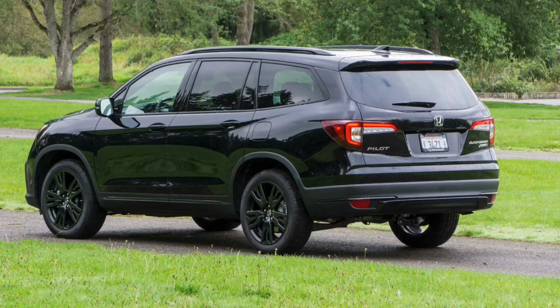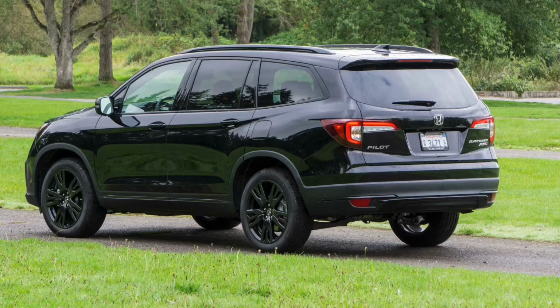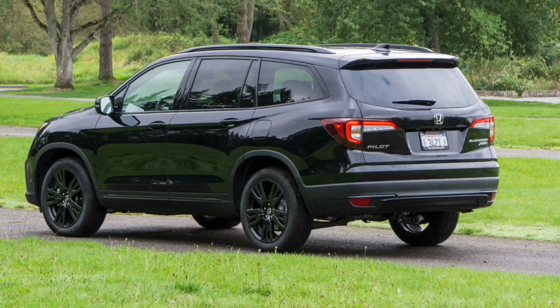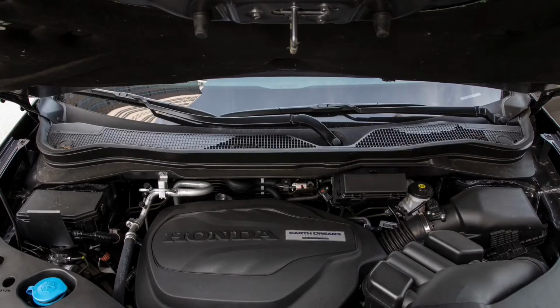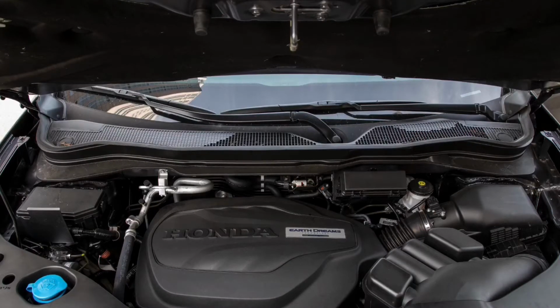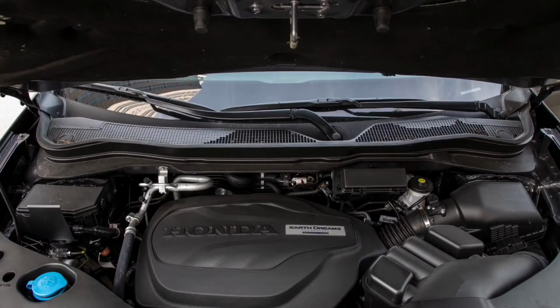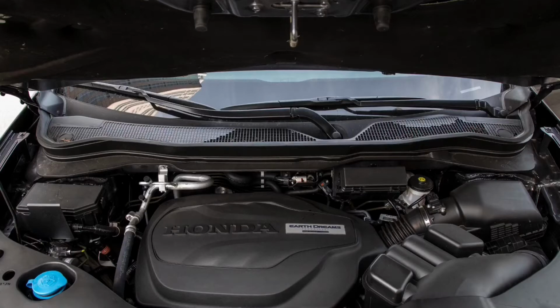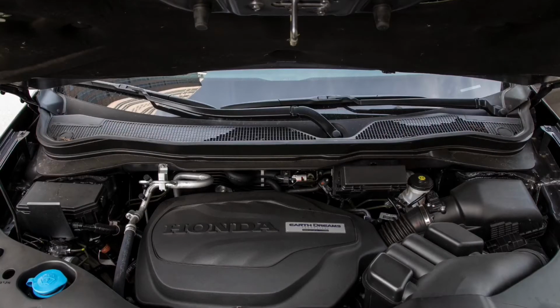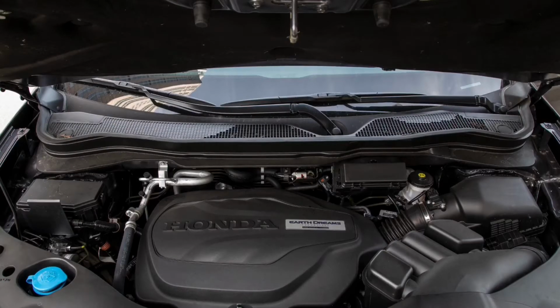So definitely adequate enough for all your belongings and very class competitive in terms of cargo area. Now let's talk about the engine. Under the hood of the 2020 Honda Pilot, you are going to find a 3.5 liter V6 engine making 280 horsepower with 262 pound-feet of torque. 0 to 60 in about 6.5 seconds, which is faster than most of its competitors.